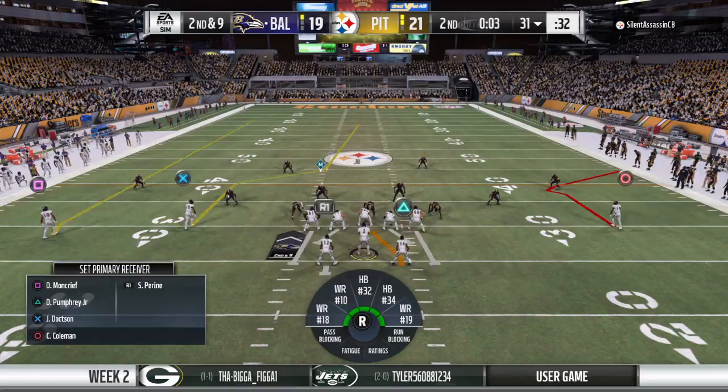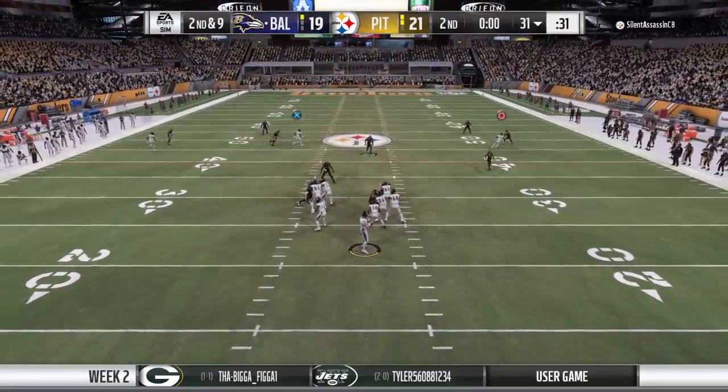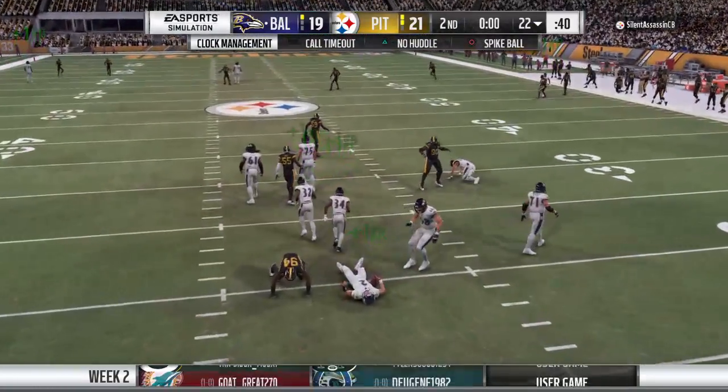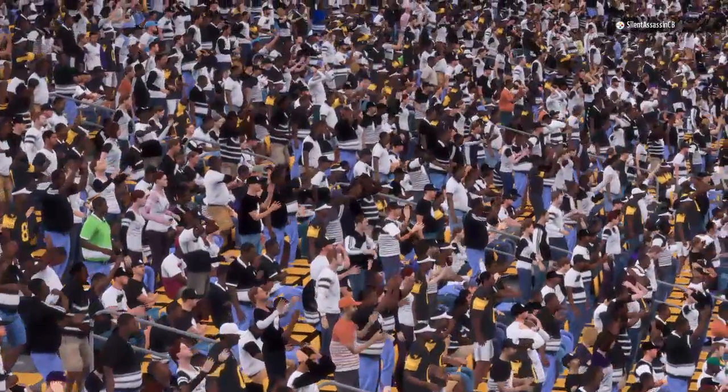Nice job by that defensive front there to hold him to a short gain on first down. Well played, I must say. Yeah, only getting 1 yard. And he's going to go down. Couldn't get a throw off with the pressure. Maybe that was for the best, as that brings us to the end of this first half of play.